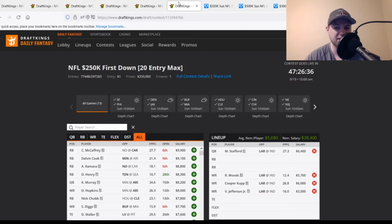Robert Woods, $5,700. Price down spot for him. He's definitely somebody that I'm looking at for this week, especially in GPPs. If I'm trying to stack some guys, you can probably play him and Cooper Kupp together if you really want to. Cooper Kupp, $6,000, had that monster week one.